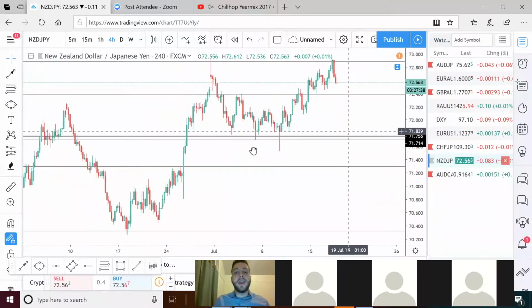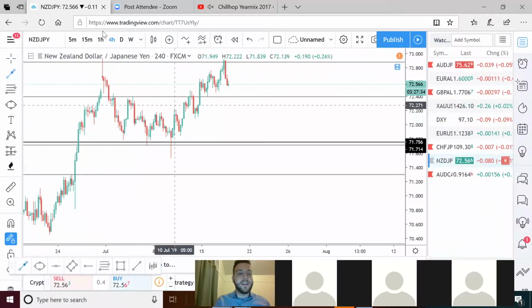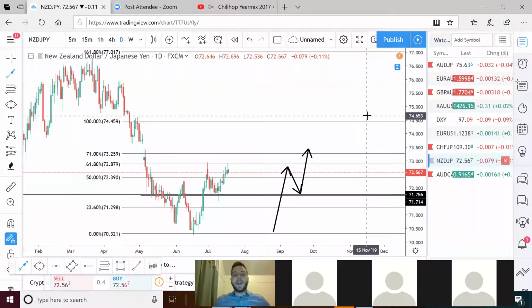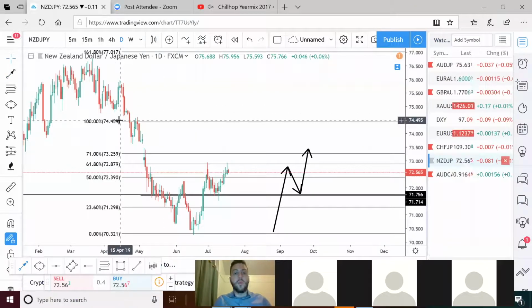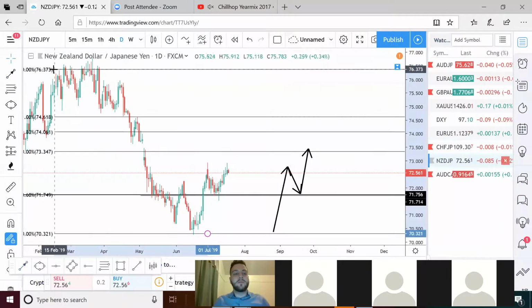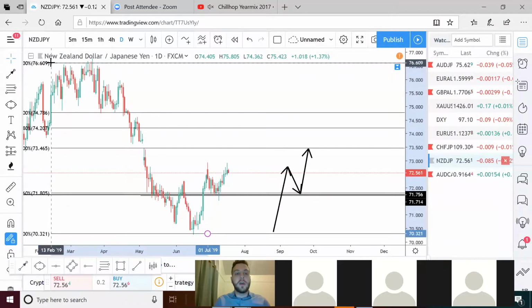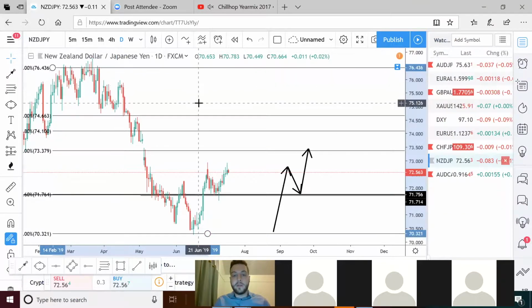NZD JPY. Guys, this move is troubling me. It helps to look at it on the daily. So this is what I have looked out. Does this make sense to you guys? Put a 1 in the chat. This is about as simple of a setup as I can possibly show, but at least let me know if you guys get this or not. Let me know if this setup makes sense.